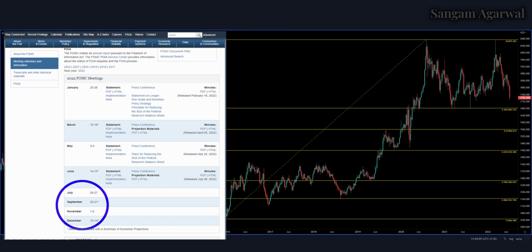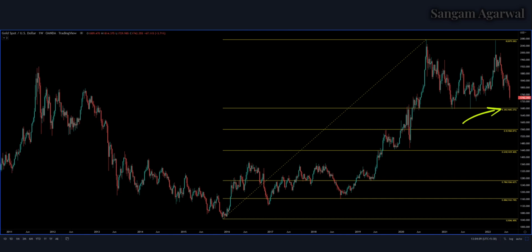But by the December FOMC meeting, you will have a clear signal. Until these two FOMC meetings, it will be important to watch whether price takes this 38% retracement or 50% retracement, because if price again makes a bottom at the 38% retracement near 1680, then this can be a triple bottom. On the weekly time frame it will retest or break, but on the H1 time frame it can give you a short-term buying opportunity. And by the FOMC meeting it will be clear.